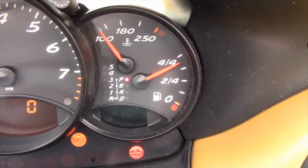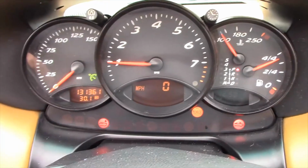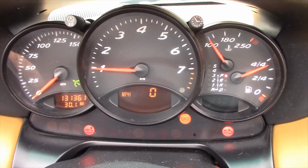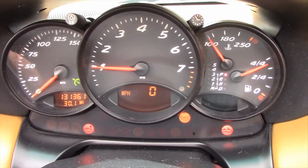0 to 60, 6.1 for the manual. In this case, since it's the Tiptronic, I would say high sixes, 7 seconds. Porsche says about 7.2, but they're always very, very, very conservative in their estimates.